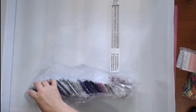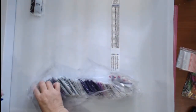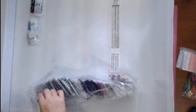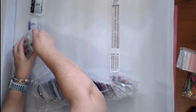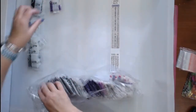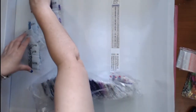These are all going to come out. And this is going to come out in an order that I'm not even going to worry about time lapsing, because this is going to be so quick. Because these are in order. 154, 160, 168, 208, 209.